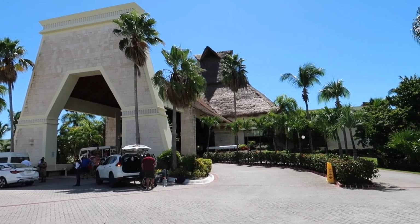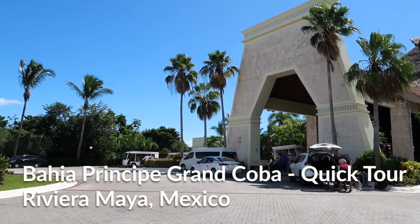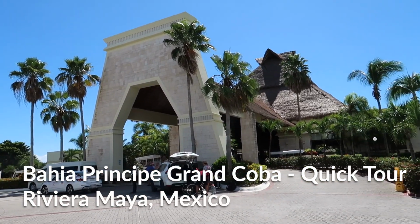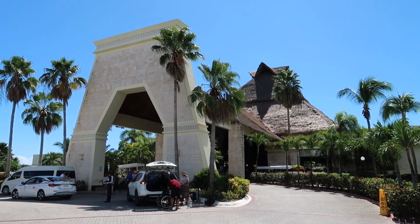Where are we going next? Today we're here at Bahia Principe Riviera Maya, and we're in front of the Bahia Principe Grand Coba right now, and we're going to take a tour through this hotel, show you what this hotel has to offer.